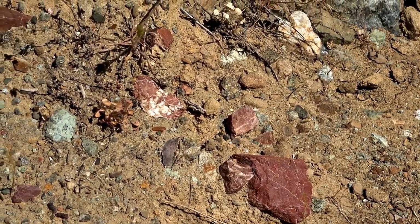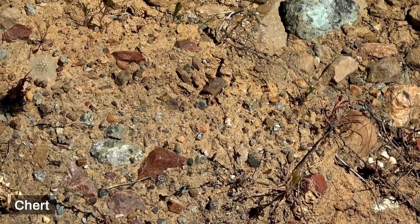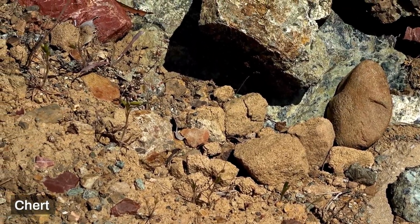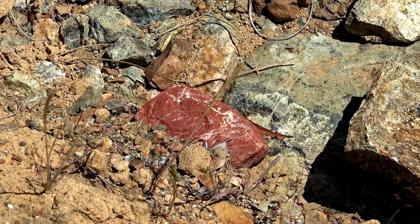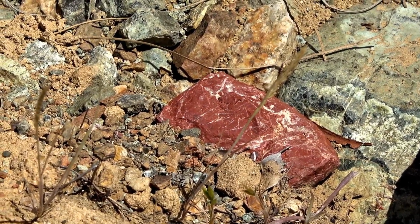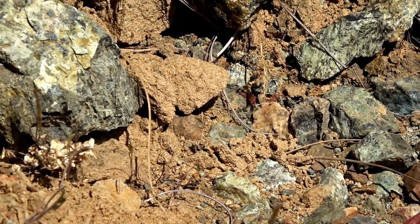On the ground among small and medium-sized rocks, we see chert, a shiny red rock. Abundant iron oxides in the chert produce its red color. Chert is a sedimentary rock rich in silica. Franciscan chert is formed when silica shells from marine plankton called radiolaria get stuck inside the layers of chert over evolutionary time.